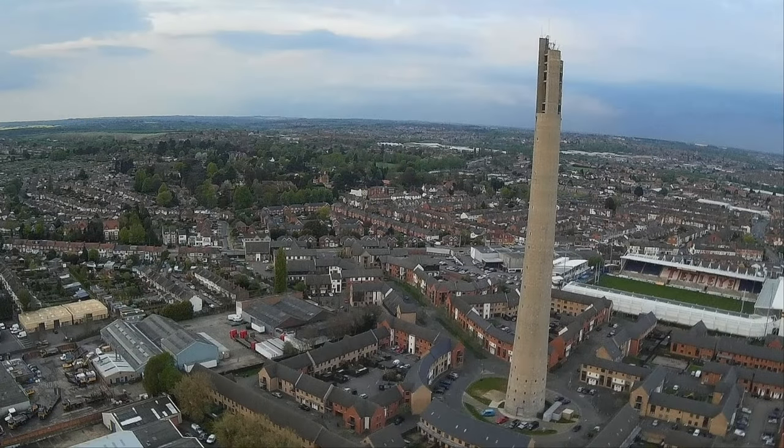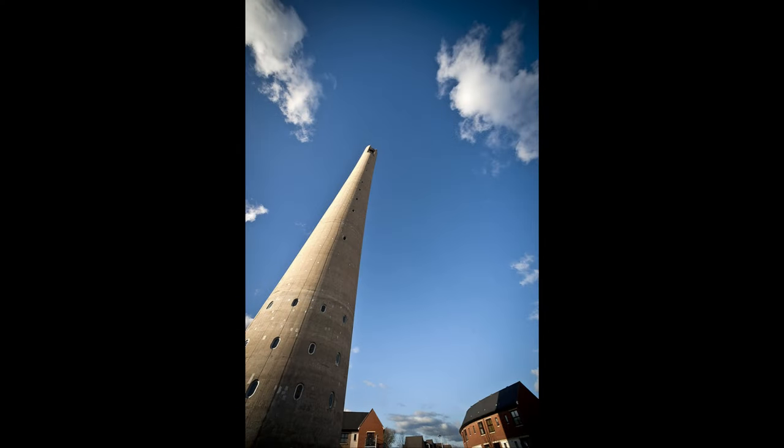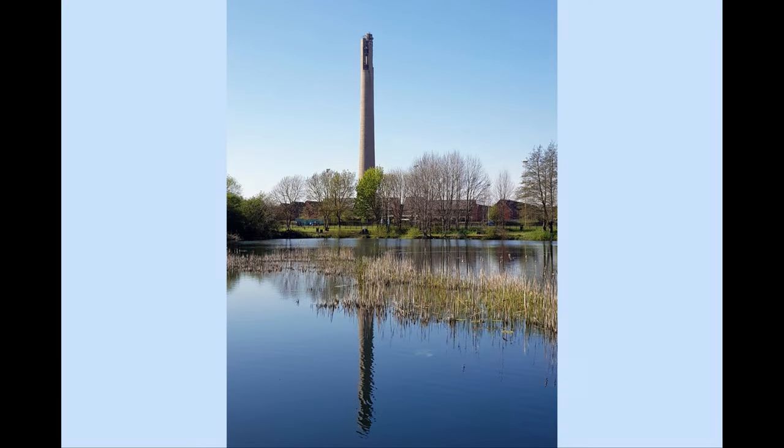Standing 127.5 metres tall above the town, with a diameter of 14.6 metres at the base and 8.5 metres at the top, it really is a sight to behold. Nowadays, many locals know it as the Northampton Lighthouse, thanks to the late Radio 2 DJ Terry Wogan.